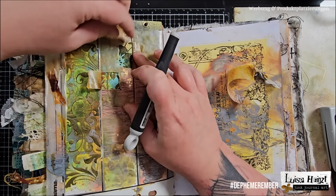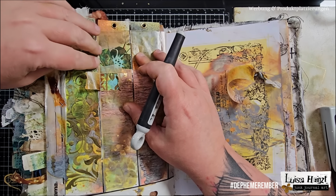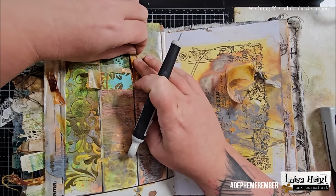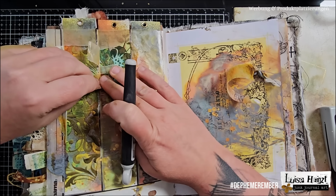And now here with these torn areas, of course, you can play around like you want. Do that as extreme as you like.